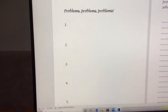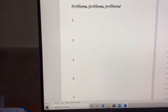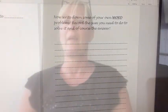So record the sum, show me how you worked it out, and show me the answer. On the back of that sheet, you'll find this. And there you're making up your own word problems. So write them in words first, and then you can write the sum and the answers.